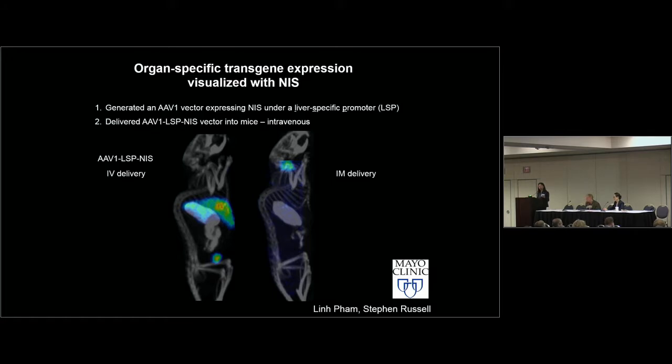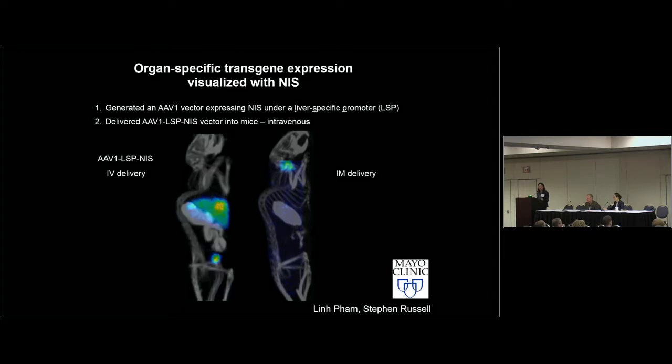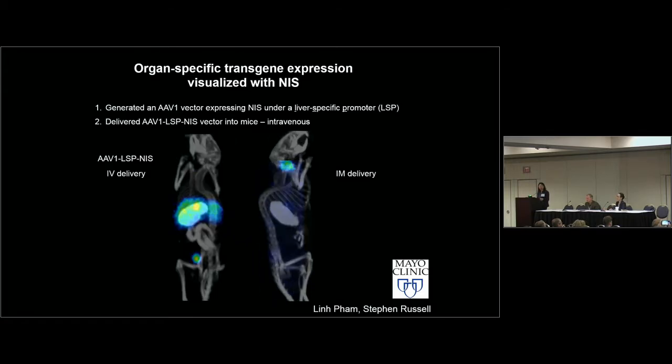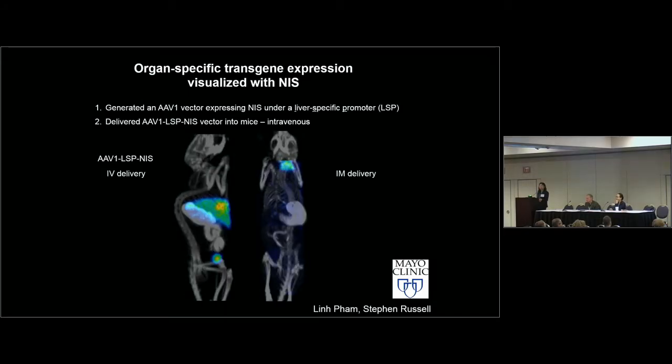You now know that by changing a promoter, this is an AAV1 with a liver-specific promoter, IV, it expresses only in the liver. In contrast, when given intramuscularly, you would not be able to transduce the muscle because it is driving this under the liver-specific promoter.